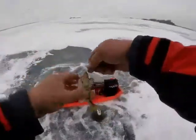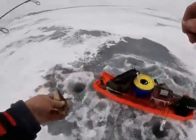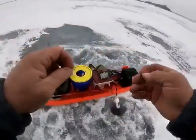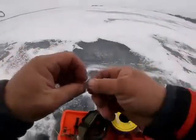Nothing big, but there's big ones down there, I know it. Weed through these little ones. I'm gonna throw him over here in this hole. And I got my pike rod over there too, right here. Set up a big sucker on the end of it.